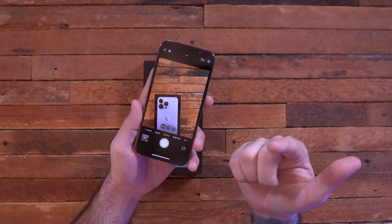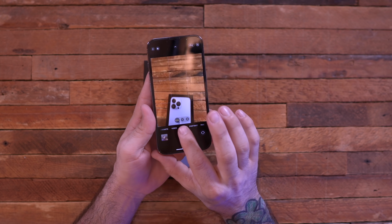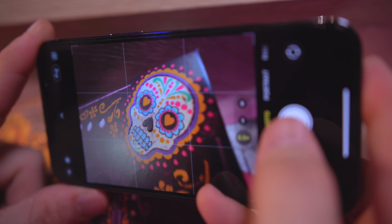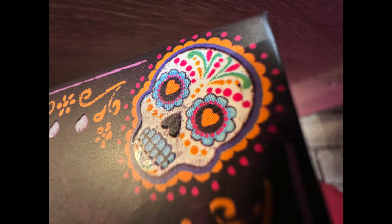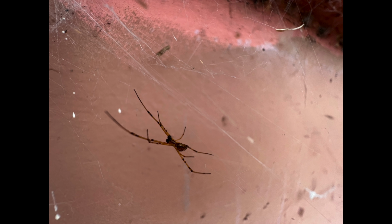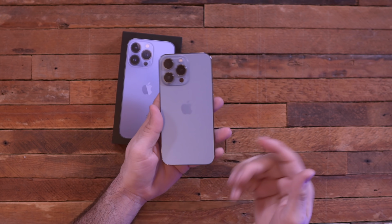If you didn't know, we do have macro photography this year. It's in the ultra wide angle lens. You can focus up to 2 centimeters closer to different objects or plants or whatever you want to take macro photography of. It works pretty good. Oh, and did I mention it's fast? Yeah, it's fast. It's the fastest iPhone ever, blah, blah, blah.